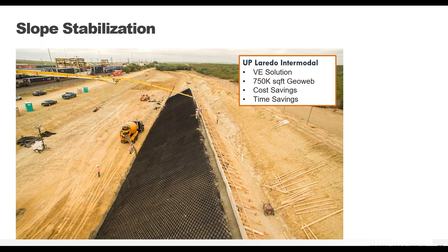Here's the intermodal project we did for Union Pacific. Once again, this was down in Laredo, Texas. We used about 750,000 square feet of GEOWEB. The original design included a 6-inch reinforced concrete channel. So here they required 6 inches of reinforced concrete, and on the 2-to-1 side slopes, they were going to use 4-inch grout bags. So, 6-inch reinforced concrete in the channel, and 4-inch grout bags going down the 2-to-1 slope.